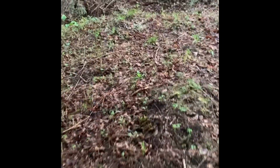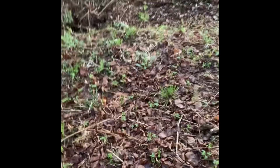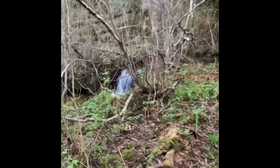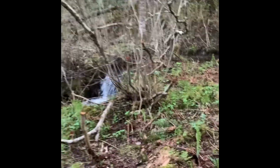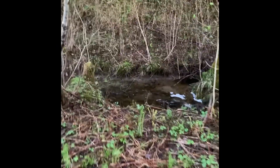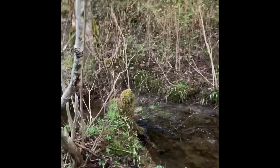And we're going to take you down to the brook. Now, a blacksmith shop would want a brook nearby. And of course, we have our own brook, complete with about a 4-foot waterfall. So, very, very nice. Absolutely love this place.